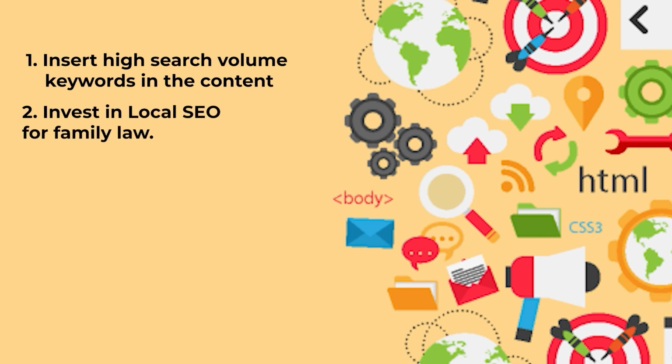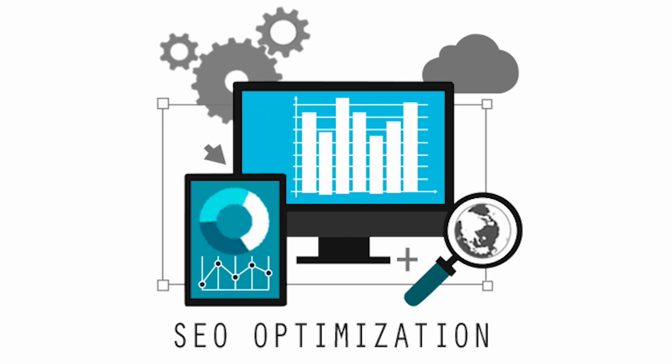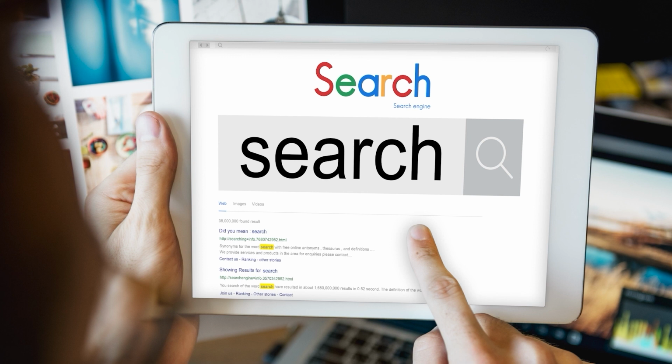Invest in local SEO for family law. Begin your efforts by optimizing your website for local SEO. However, to ensure your law firm ranks on SERPs, notify Google about your firm with local SEO.